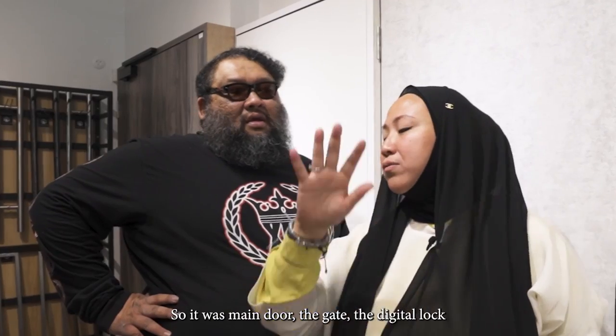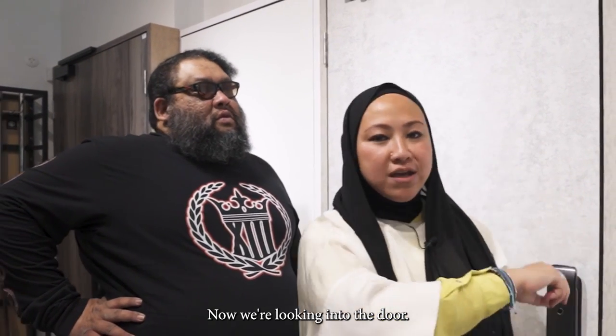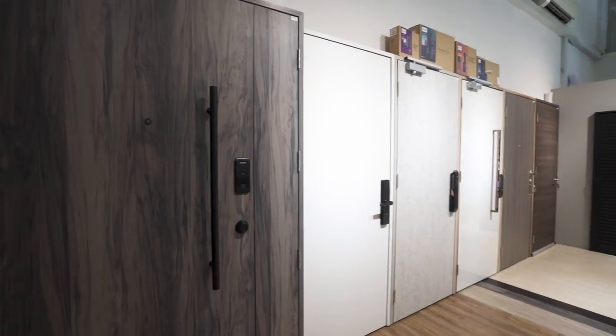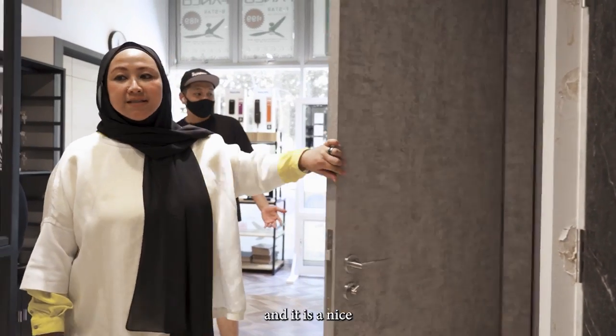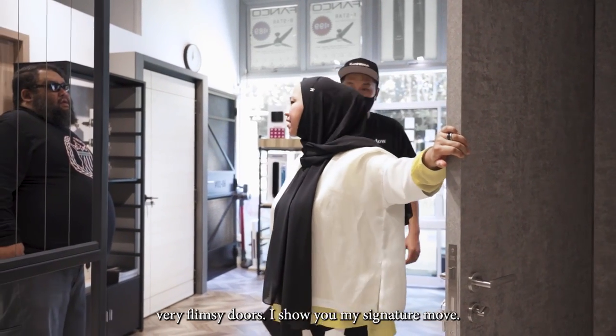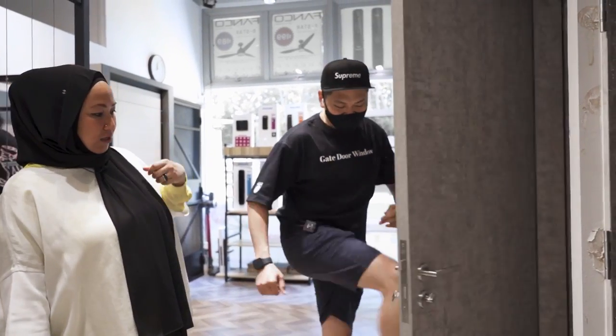So that was the main door, the gate, and the digital lock for the gate and the door. Now we're looking into the room doors. It's nice weight. I hate flimsy doors with no weight. I show you my signature move. Okay, what's your signature move? Wow!